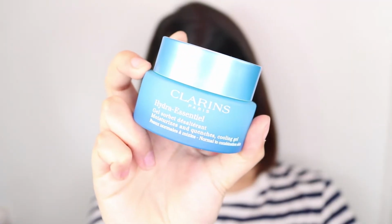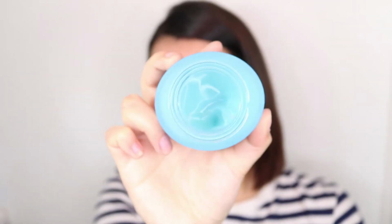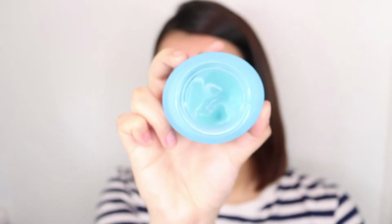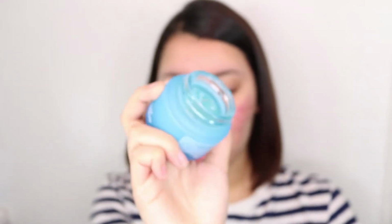Like I said, I have a lot of acne, but down here in spots where I don't have it, my skin is really smooth. I feel like that lets the makeup lay down nicely on the face. The moisturizer I use is this Clarins Hydra Essential Gel Moisturizer. The reason I really like this moisturizer is because it's a gel consistency. It's not too heavy on the face, and it really hydrates me. A little bit goes a long way. So I really like this moisturizer.